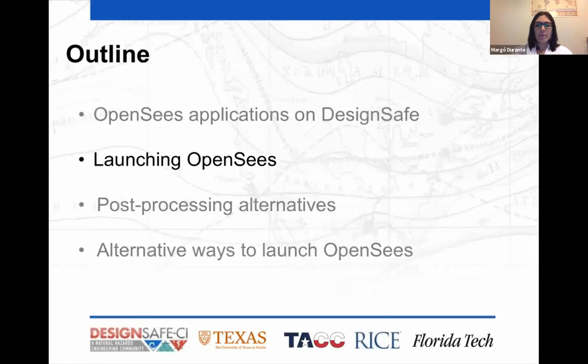Before going through them, I just want to mention to you that everything that you will see starting from this point, in terms of TACC scripts and post-processing files and everything else, will be available in the community data for you to download, use, modify, and use as a start for your future work on DesignSafe.